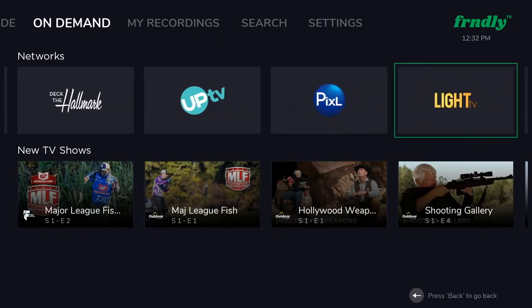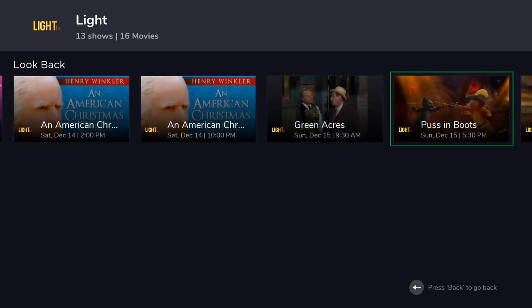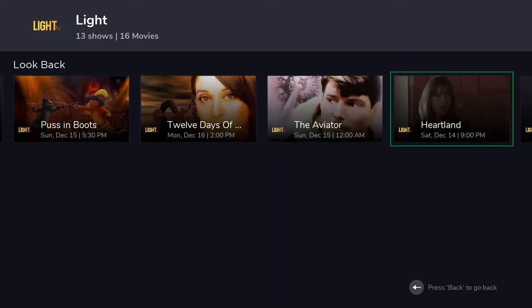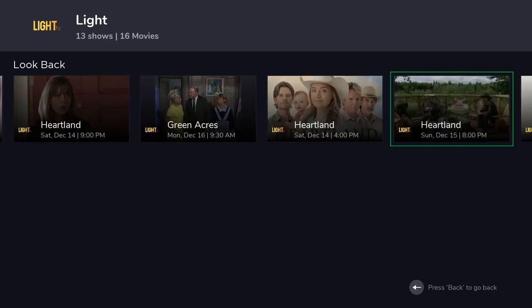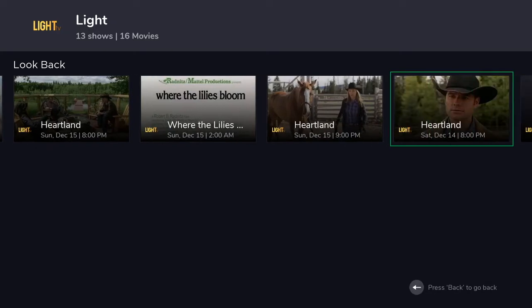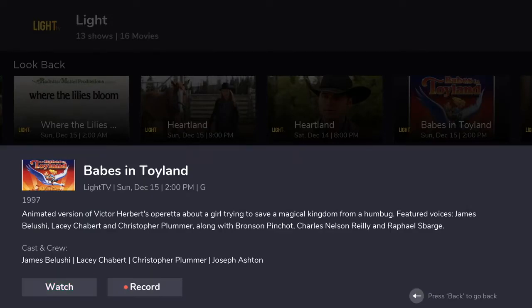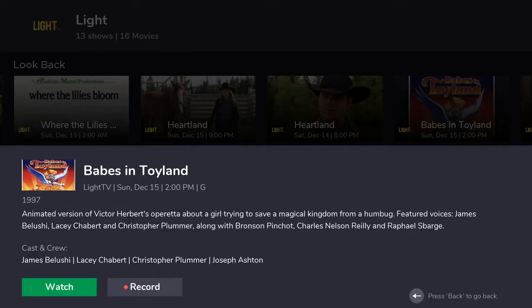Light TV is an over-the-air network, actually. If you live in an area that gets it, you might be able to pull it in with an antenna. But like a lot of cable channels, there is also an option to watch it in another way, which is like this. And so you see, there's a pretty decent selection of things. Like some older stuff like The Green Acres. Heartland is a show that you can find in a couple of places. But in general, this has a pretty steady lineup of what people would call family-friendly entertainment.